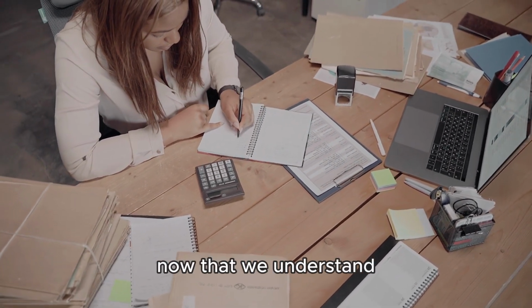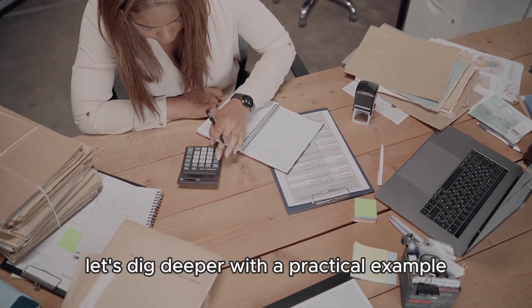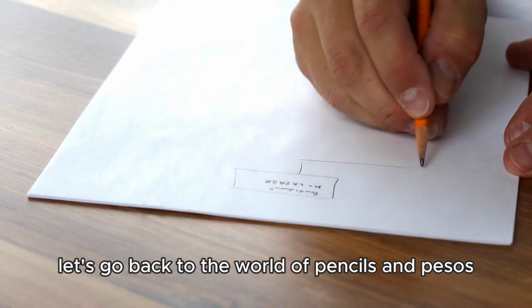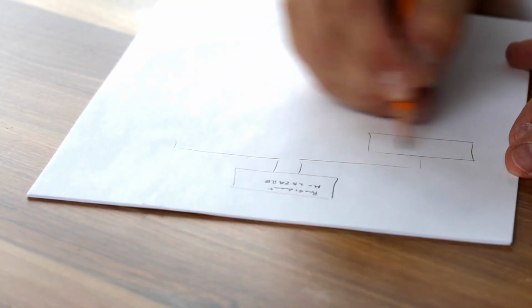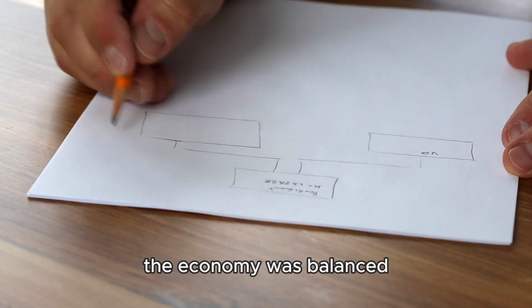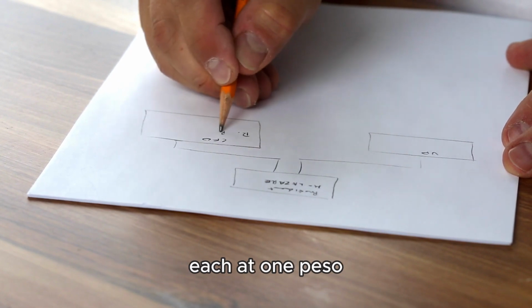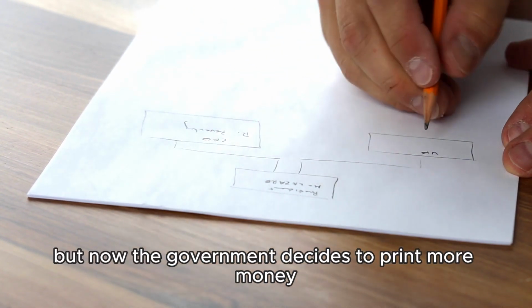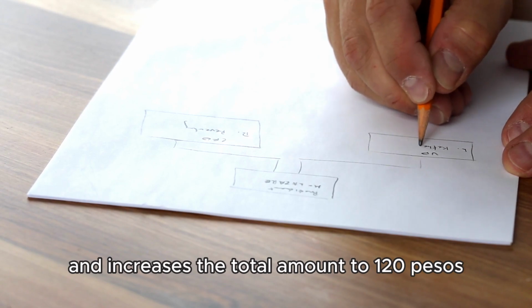Excellent. Now that we understand how money printing can influence prices, let's dig deeper with a practical example. Let's go back to the world of pencils and pesos to better illustrate the dynamics of inflation. Imagine that last year, a pencil cost you 1 peso. At that time, the economy was balanced: 100 pencils and 100 pesos, each at 1 peso. But now, the government decides to print more money and increases the total amount to 120 pesos.